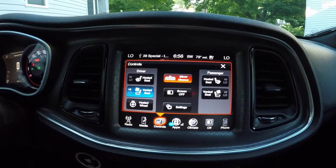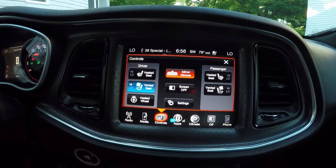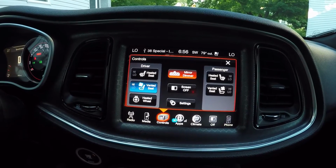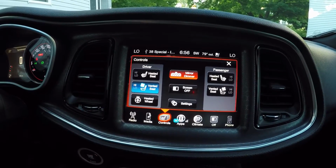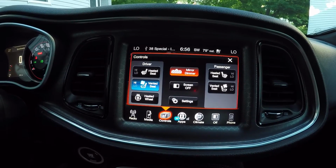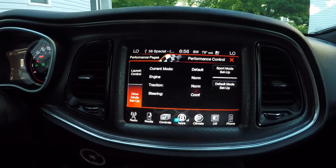There's a lot to this Uconnect. You can basically control all the aspects of when it decides to honk the horn when you lock the door. You can change times on that. There are so many things that you can change in the settings. It's a wonderful system. This is well worth the money.